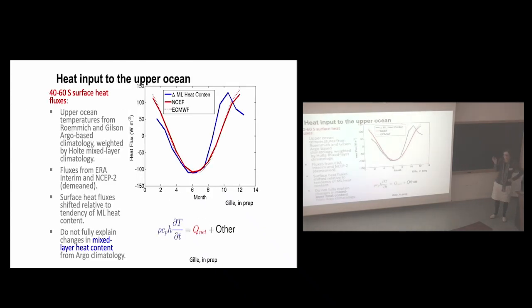And we do that, and it's worth taking a look at that. So I'm going to take a moment on that. If you look at the mixed layer heat content, we can ask what the time rate of change of mixed layer heat content is. This is just the seasonal cycle, so we're looking as a function of month. And we can compare that with the climatological heat fluxes that go into the ocean. Here, looking at heat fluxes from NCEP and ECMWF, there's a red line and a red dashed line. They pretty much agree, showing the same amount of heat going into the ocean.